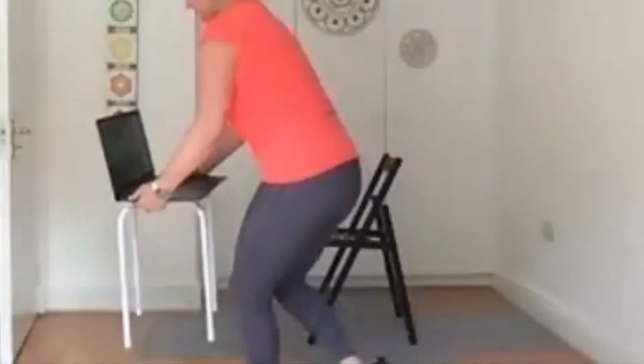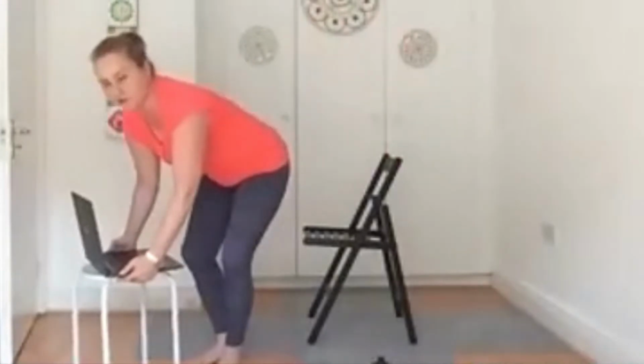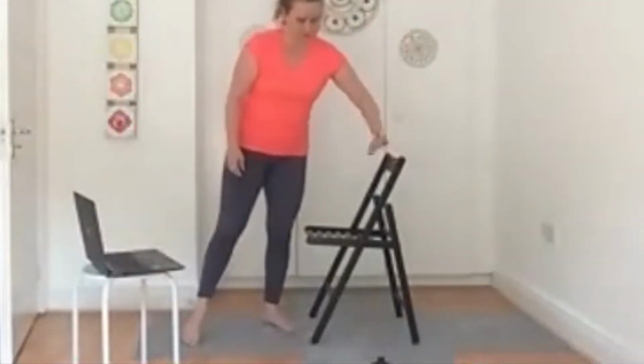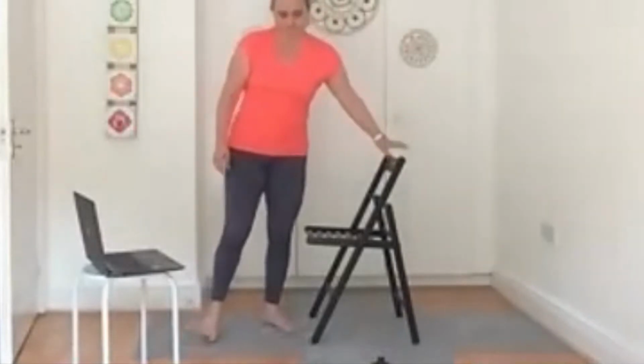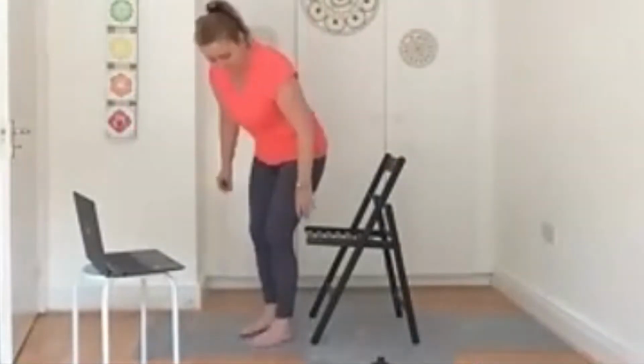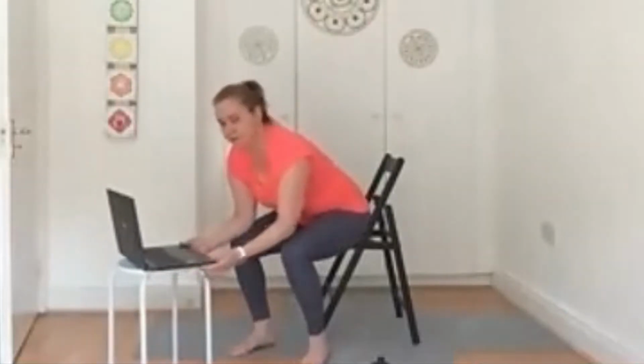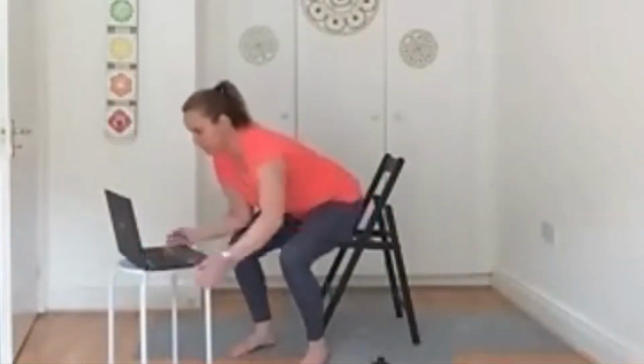What you're going to need for this practice is just your typical chair, your typical office chair, or a regular kitchen chair. It's better if it has a back so that you can lean on. And I have my computer here so I can still see my screen.